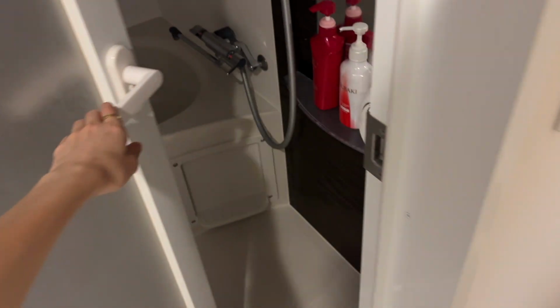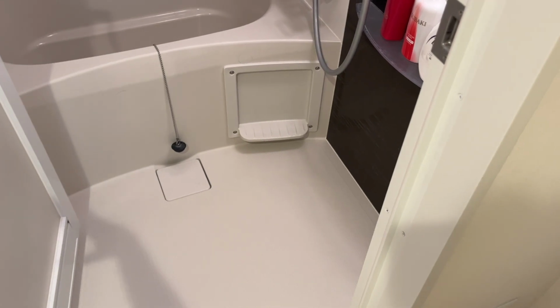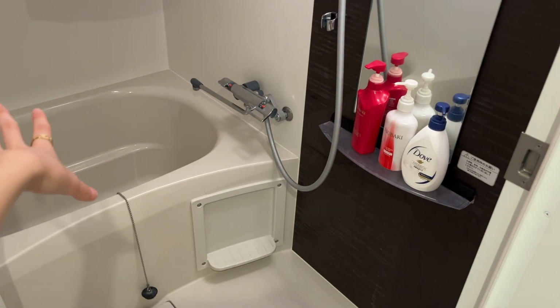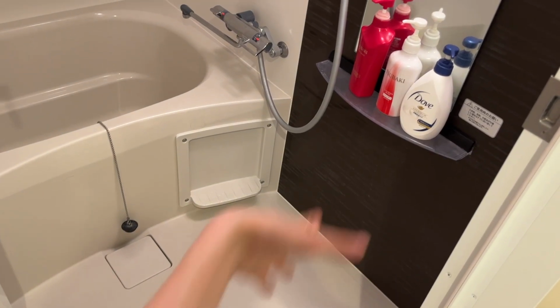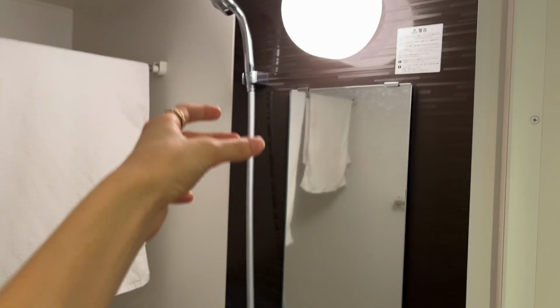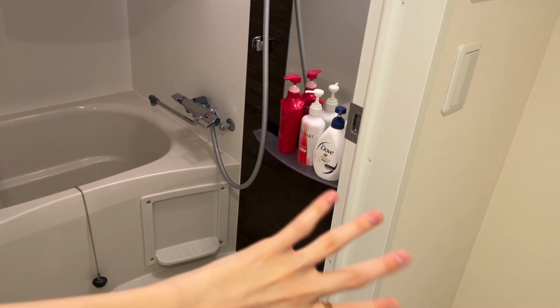What could this be? It is the shower/bathtub. Another feature of Japanese apartments is the design of this bathroom, bath shower situation. This is really common, where it's just a little room and you have the bathtub, and then the shower head is outside of it, and there's no shower curtain because you just close the door and everything gets wet. And then there's always a mirror.